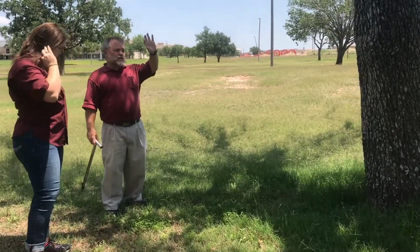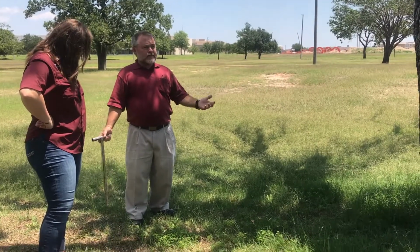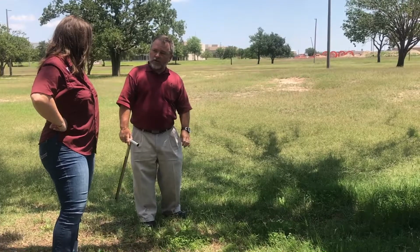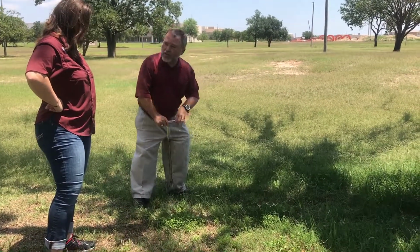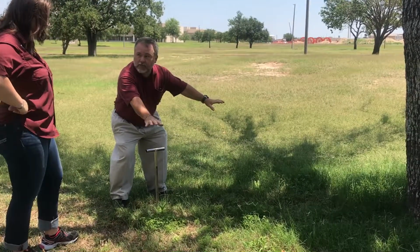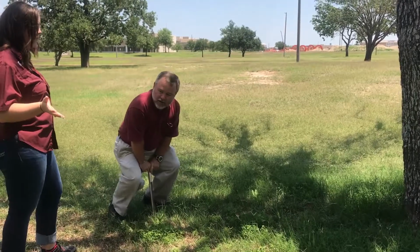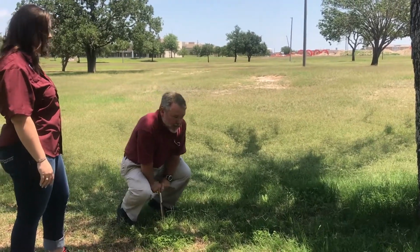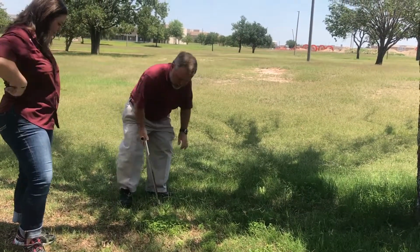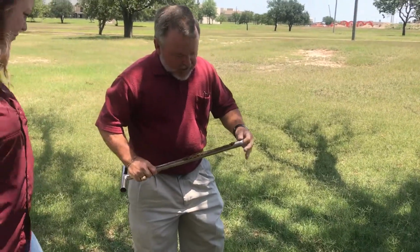On most of the tree problems that I deal with, I'd say 70 to 80%, maybe more, the problem is somehow associated with the soil, if not originating there, something with the root system. Not that the soil's bad, but 50% of this tree is below ground, and it's that 50% which affects the top 50%. So the roots are kind of important then. Roots are very important. I rarely go to look at a tree problem that I don't look at the soil first.